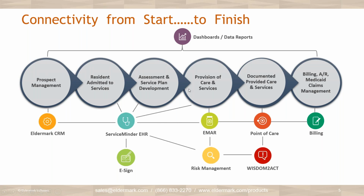The whole goal of this is to have input of a resident not take 8 to 10 hours, which is traditionally what it does, and get that down to 1 to 2 hours using technology and free up some of that clinical time. So when all the information that's in our CRM gets pushed into the electronic health record, from there you can take your assessment. We have all our assessments built into it. It can tee up all the ADLs. It creates all the schedules, the care plans, and everything is all tied to each other.